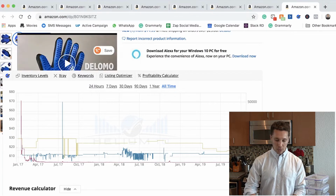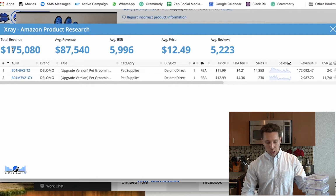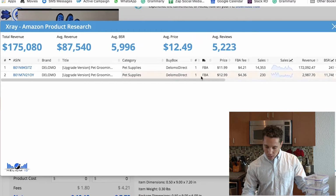Sometimes the data doesn't keep going. And then we're going to go into X-ray and look at how much they're making, learn a little bit more about their brand. So here you go. They're making between 90 and 175. Sometimes variations get shown a little bit differently. If the sales volume numbers, yeah, the sales are different, so it's actually making 175.